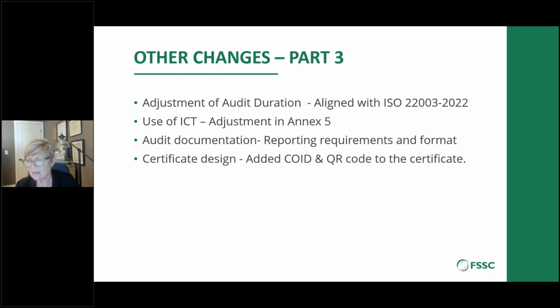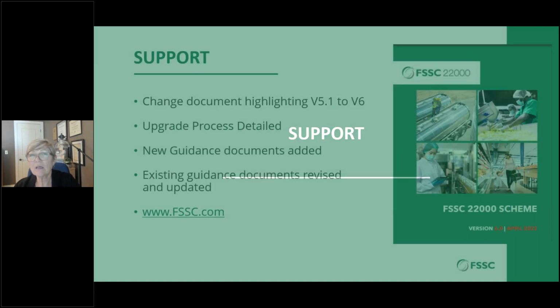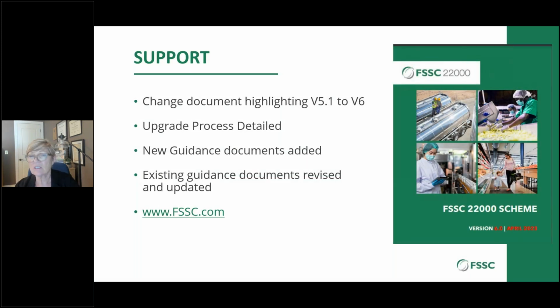There's a change in the reporting requirements: reports have to meet the standard report format. And then, as I mentioned already, the need to add a QR code to the certificate, and that's all in the interests of maintaining security and compliance of the certificates.